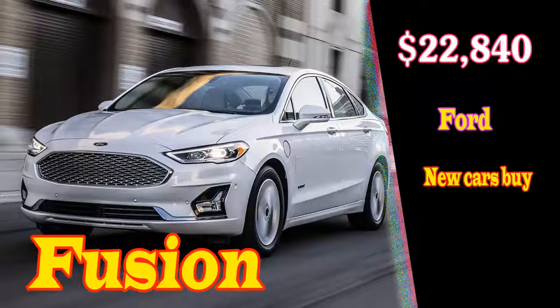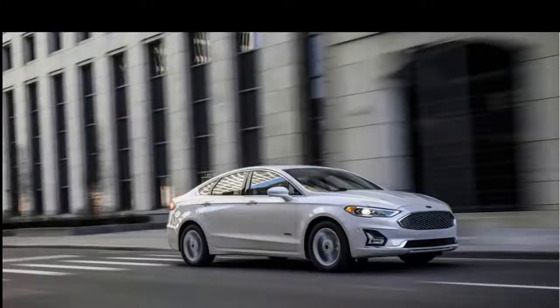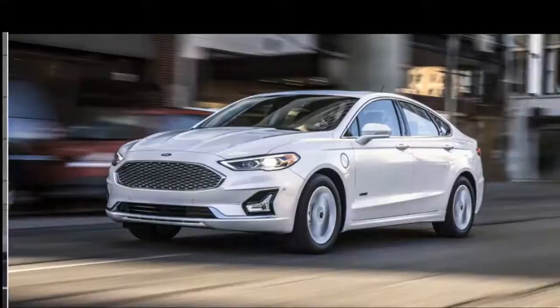2019 Ford Fusion Sport, 2019 Ford Fusion Titanium, 2019 Ford Fusion Platinum, 2019 Ford Fusion SE, new cars by.